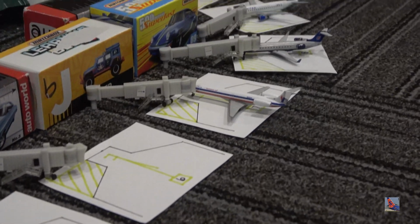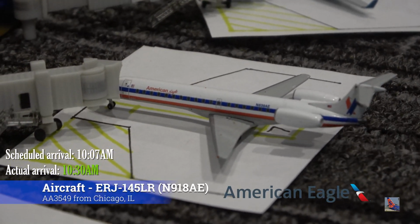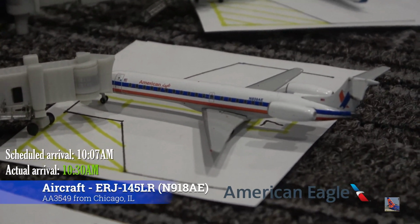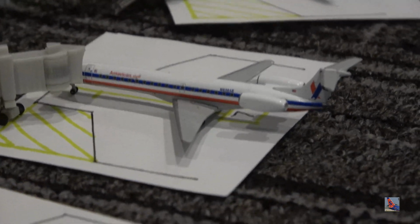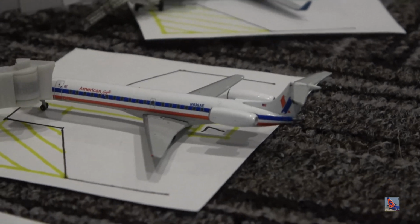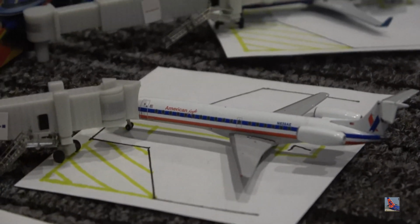We'll move on over to gate 7. For gate number 7, we have an American Eagle ERJ 145, arrived in on a flight from Chicago at about 10:30, so he's a little bit delayed. This is one of the rare occasions where you do have the yellow text on the actual arrival text field, which usually never happens.